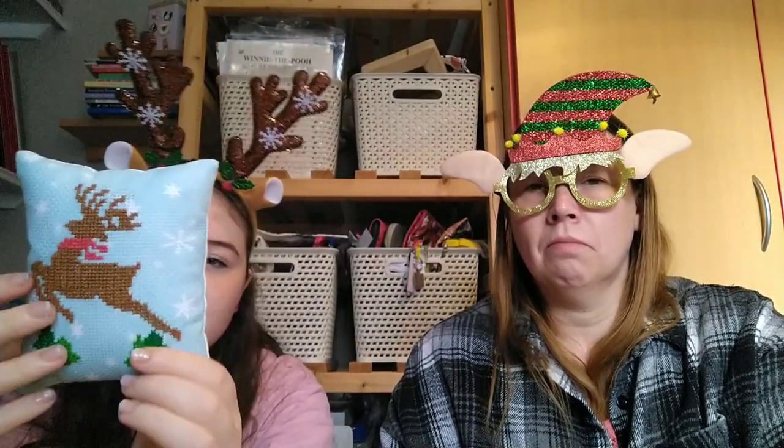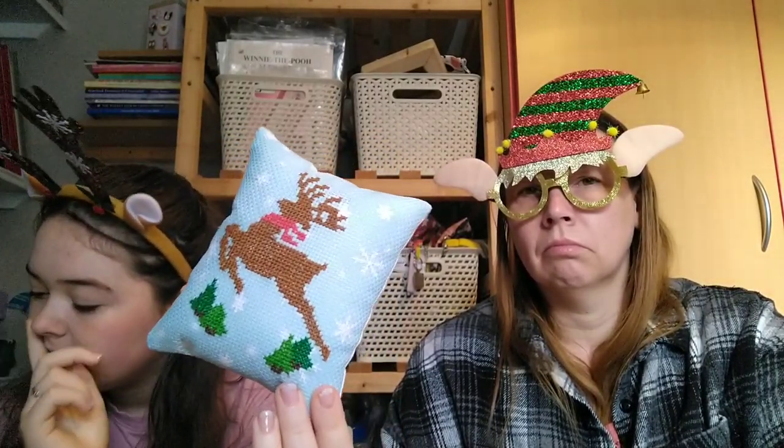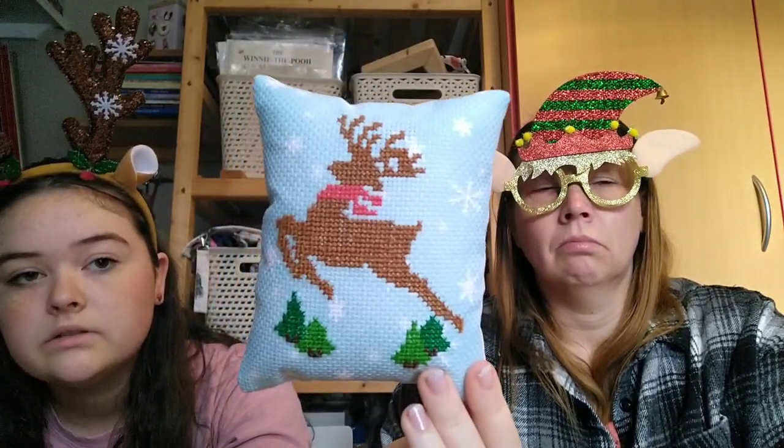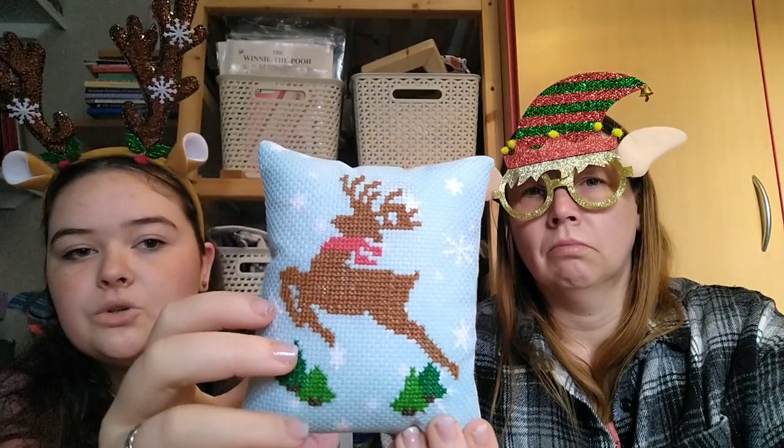I thought with this fabric, it just looks like the sky anyway, and if I did the moon, then I don't want it to look like he's jumping through the night. Yeah, no, it does look fine on that one. So I did it on that, with the kit threads.